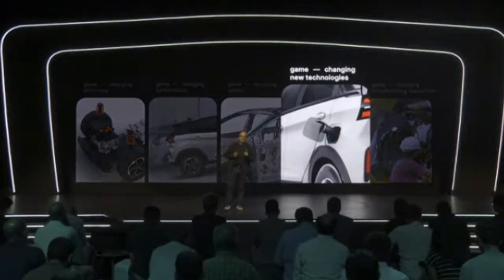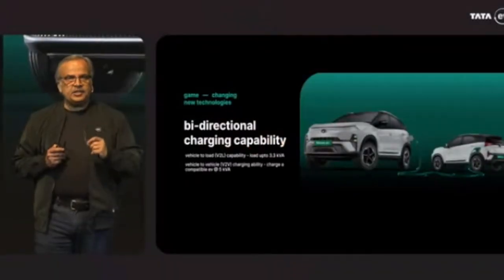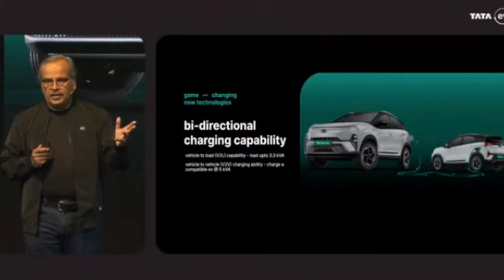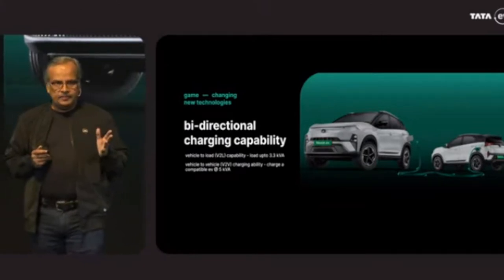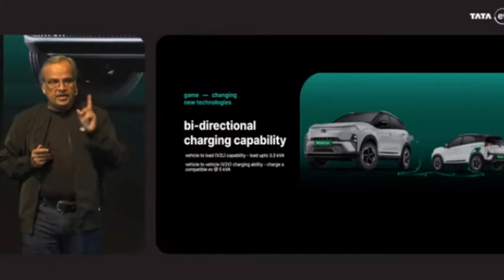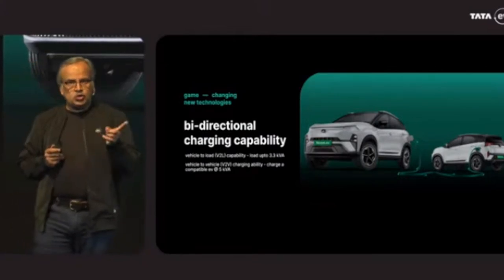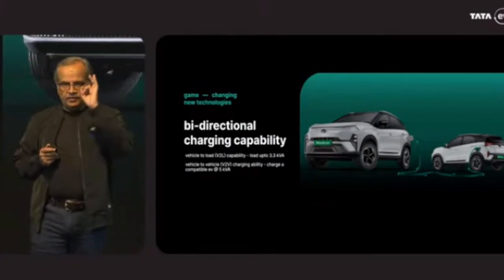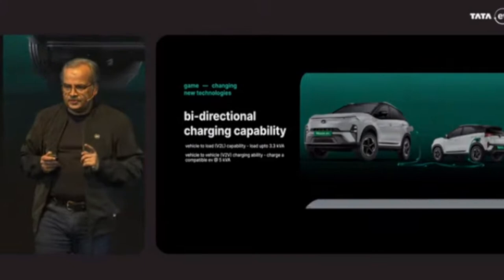I'll now come to the game-changing new technologies that we have incorporated within the car. We get a bi-directional charging capability with the chargers. Therefore, I spoke about vehicle to vehicle and vehicle to load. With vehicle to load, we can do loads up to 3.3 kVA. And with vehicle to vehicle charging capability, we can charge a compatible EV at 5 kVA, but a non-compatible EV also at 3.3 kVA. So we have a plug which can be inserted, and a non-compatible EV can also be charged.